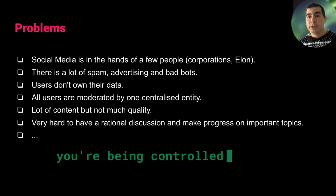Some of the problems that we want to solve with Seers: basically, as everyone knows, social media is in control of very few people, mainly corporations like Facebook. Twitter now is in control of Elon Musk. And I really like Elon Musk, but I think that he shouldn't have so much power over so much information.